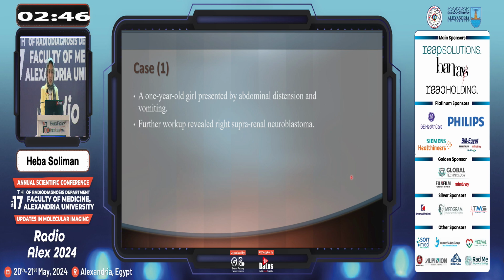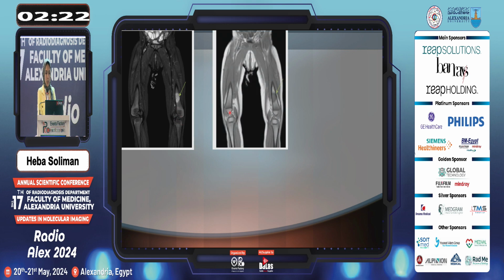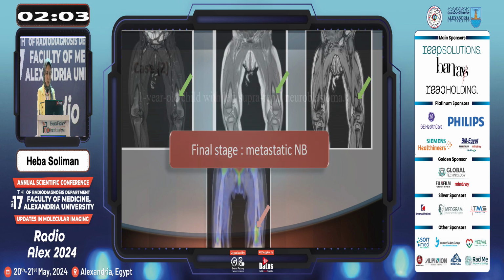I'll present some cases. Starting with this case, this is a 1-year-old girl presented with abdominal distension and vomiting, and further imaging workup revealed a right suprarenal neuroblastoma. Whole body MRI for this case, this is a coronal STIR image showing a focal homogeneous STIR hyperintense signal involving the left distal femur with a corresponding T1 hypointense signal, with no signal suppression in the opposed phase MRI, with a corresponding high FDG uptake in the fused PET-CT image. And this case was proved by bone marrow biopsy to be a metastatic neuroblastoma.